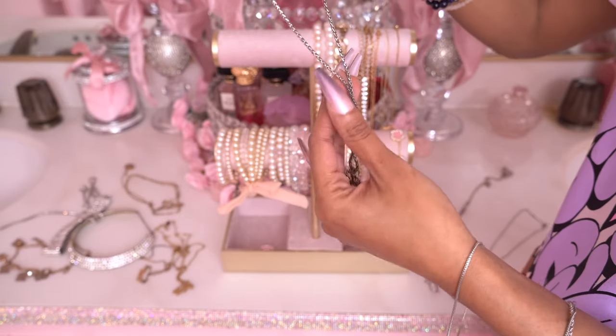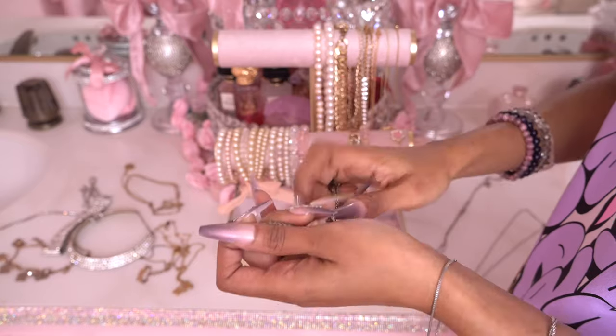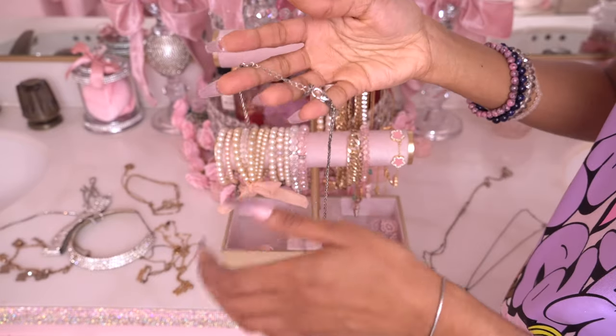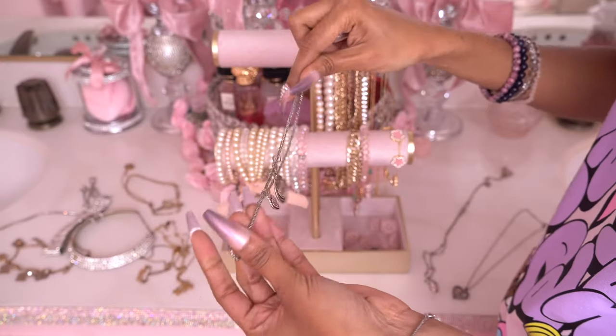Last but not least, this is something that I got for me and my sister for our birthday, and we have matching ones, unless she threw hers away. I don't know, because I haven't talked to her in a while because she's not answered my phone calls, but whatever. I don't give a fuck.